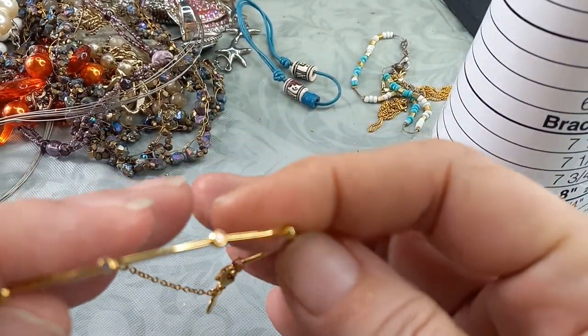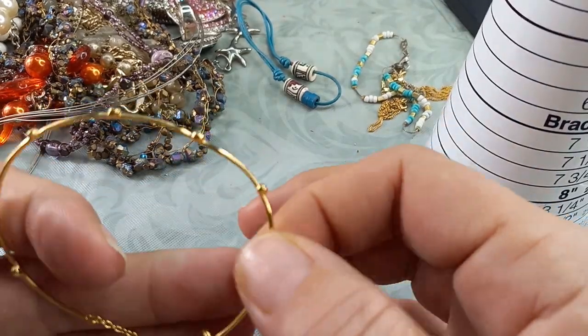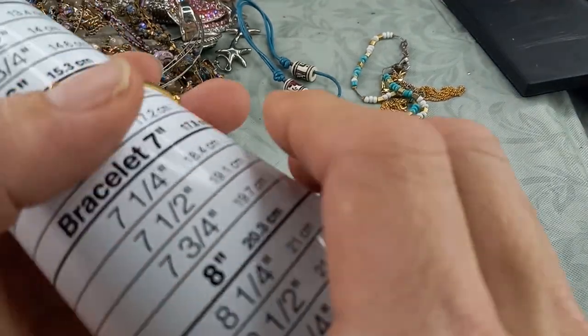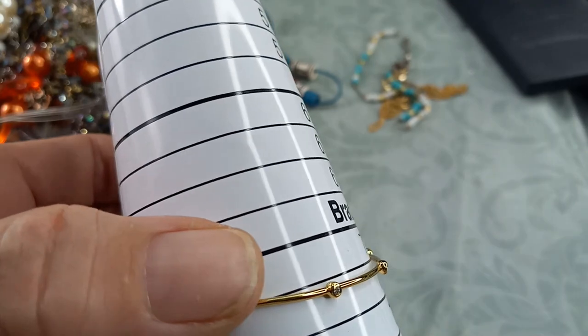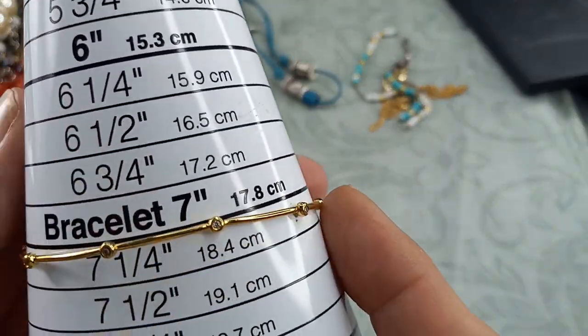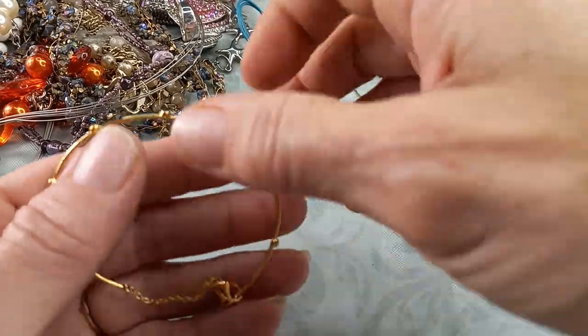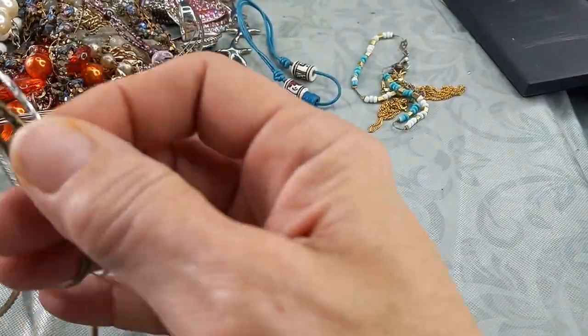Then for the other Gorgiana, this one has small rhinestones in it. It's got its safety chain. And this one would fit just about 7.25 to 7.5. That's really pretty. We'll do that one for 5 as well.